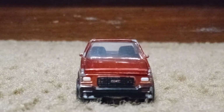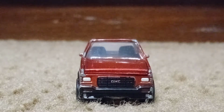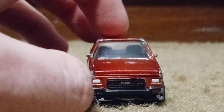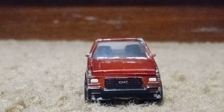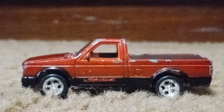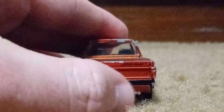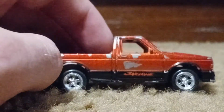And there's the headlights, GMC grille, and GMC is for professional grade. That is for GMC. We are professional grade. And it's a 2-door pickup truck. And there's the exhaust, taillights, the Syclone lettering.